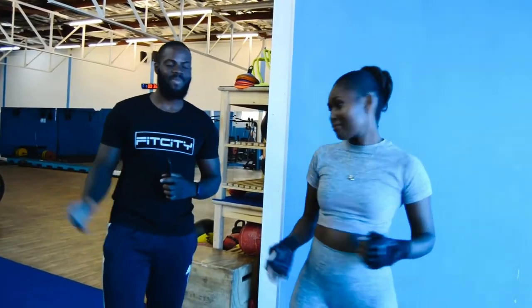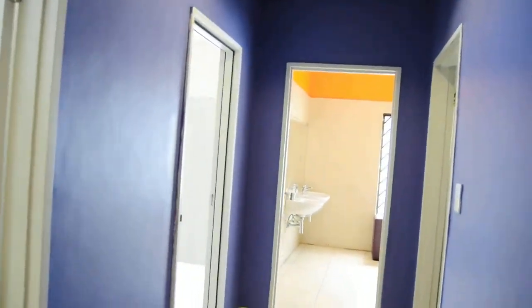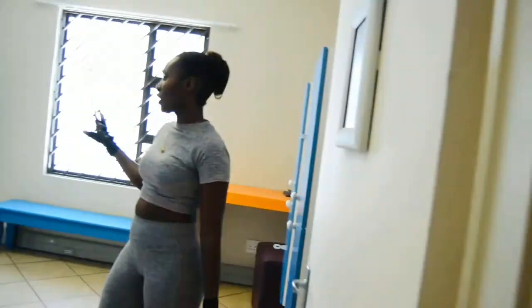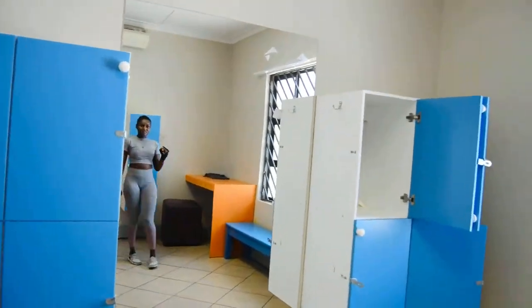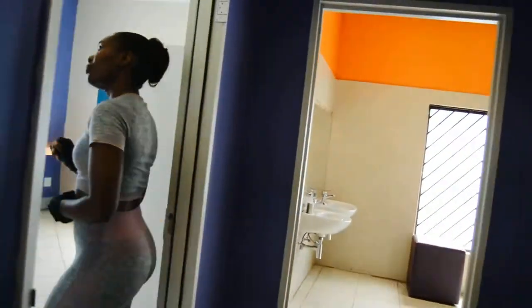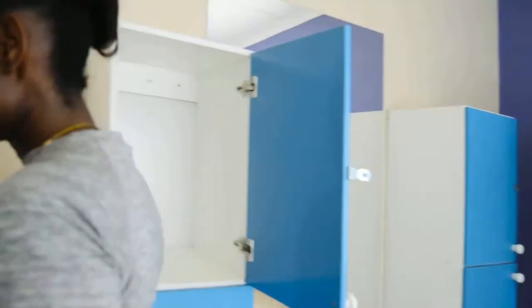Let's go have a look. We headed over to the female bathrooms. They had a lot of lockers in their dressing room area. That's the first dressing room, and then they had a second one, which also had a lot of lockers. I'm pointing at the air conditioning there, which is definitely a good idea to have. They had three showers and some toilets. And that was it for the female bathrooms.